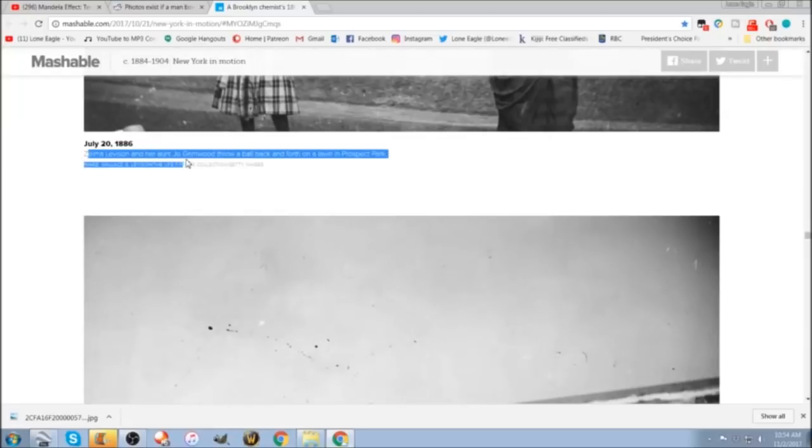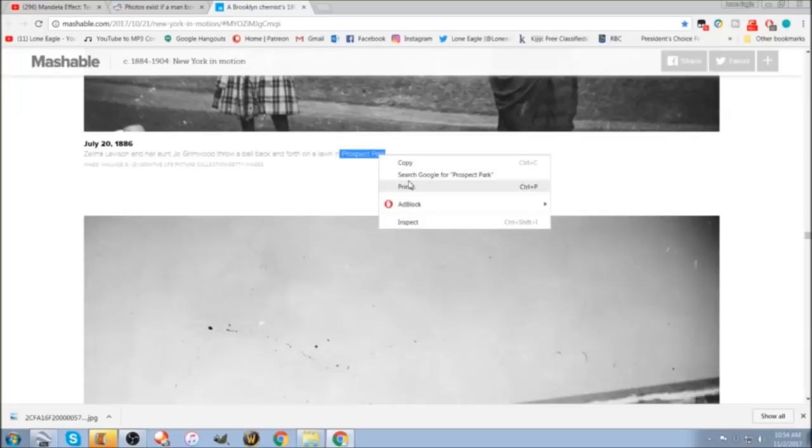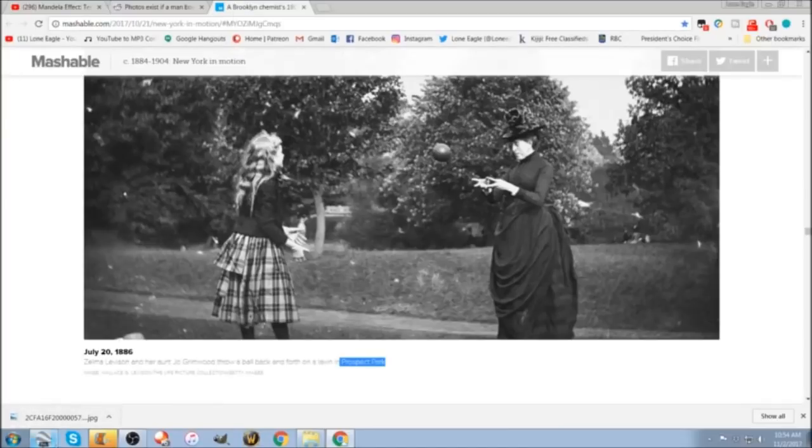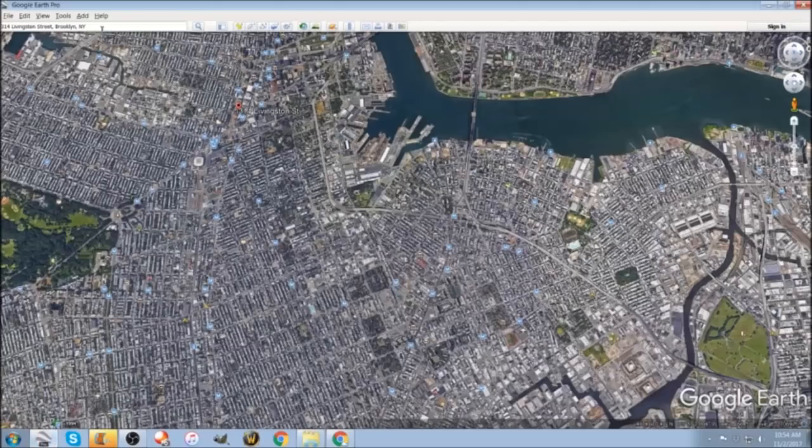1886. Prospect Park. Here, I want to see where that is. Because this is what I love doing. When I see an old photo like this with an address on it or something like that, that has its location, I go to it. I always go to it. I try to anyway, especially with Google Earth technology. Boom.